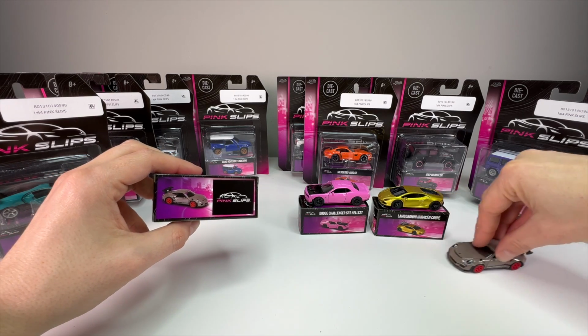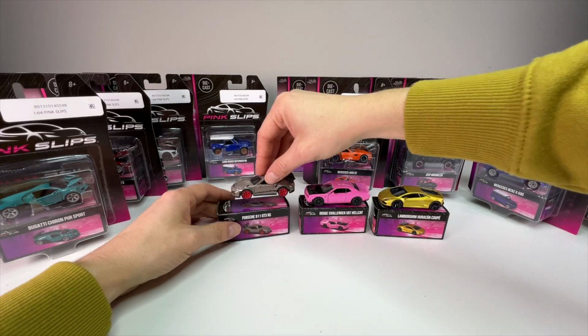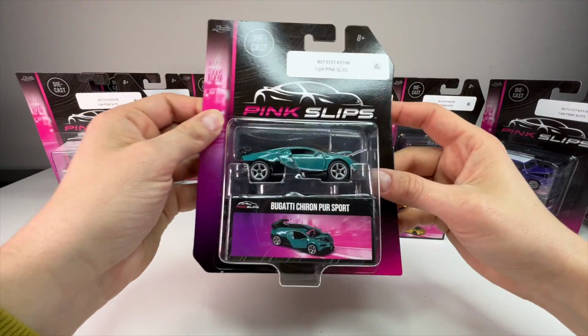Rolls pretty well. Fun to play with. These are so much fun because of the suspension. Okay, let's line that one up. All right, let's do the Bugatti.